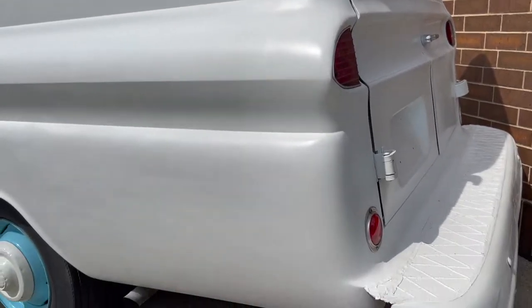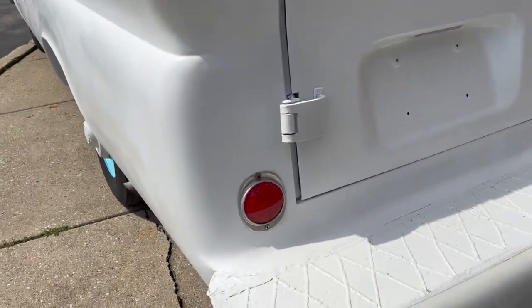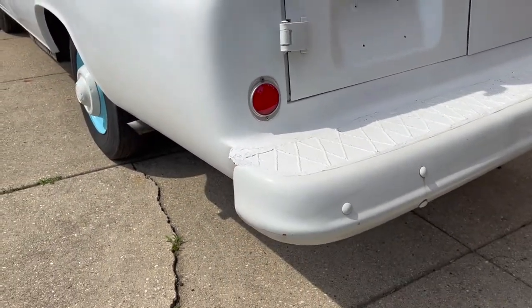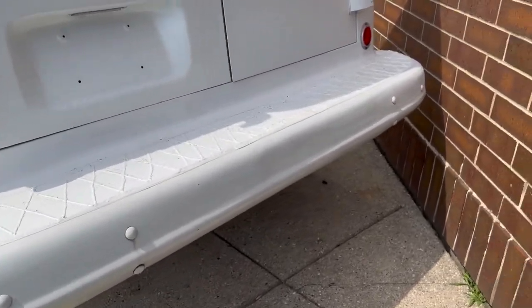But again, like I said, it's satin. You could buff it and then paint it if you'd like. You could leave it the way it is. I would leave it the way it is. I like the all white, especially with the blue. Got your extended bumper back here.